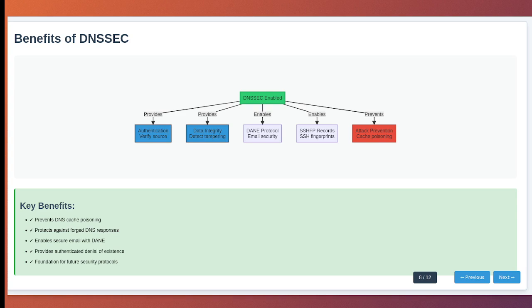DNSSEC also enables other security technologies. For example, DANE, which stands for DNS-based authentication of named entities, publishes TLS certificate information in DNS, all secured by DNSSEC. This solves the certificate authority system's vulnerability to compromise. With DANE, you can specify exactly which certificate or CA should be used, which prevents fraudulent certificates. I have seen DANE prevent attacks where nation-state actors obtained fraudulent certificates from compromised CAs. Email providers like ProtonMail use DANE to ensure that encryption keys cannot be silently replaced. It is becoming critical for secure communications.